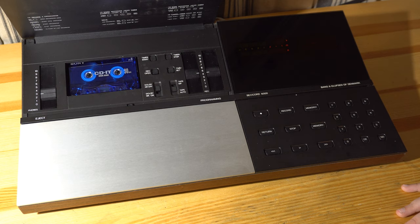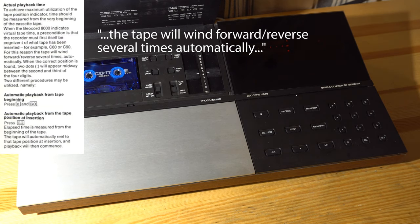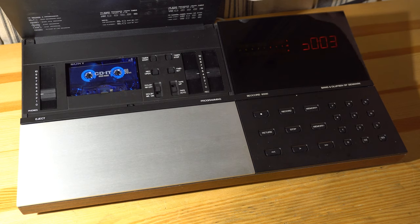So at this point, I said, I want to hear 3 minutes and 54 seconds. I hit go, and it rewinds to the very beginning of the tape and then does some fast forwards past the leader, I guess. And then it'll fast forward to that time on the tape. So you put the tape in the middle of it, and it has to go back to the beginning to learn about it. It says in the manual that it has to be cognizant of the tape, which is weird. How accurate is this? I timed about 12 minutes into the tape, and it was pretty accurate, within maybe 10 seconds or less.